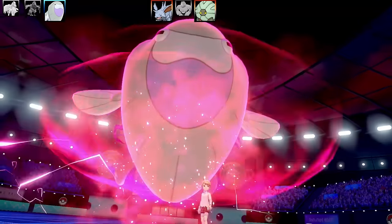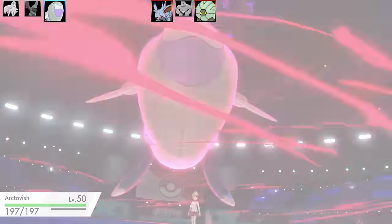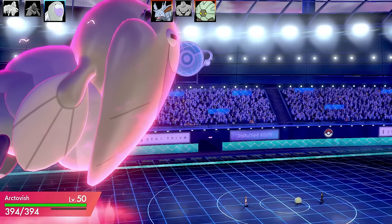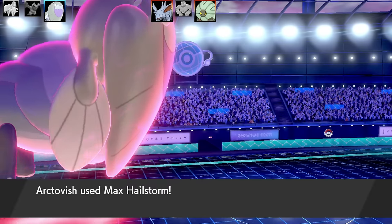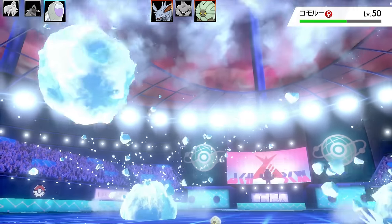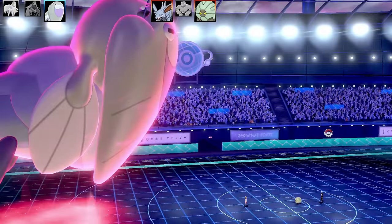And then I could get a Quick Claw, and Brine obviously will hit them for double base power. It hits very, very hard, like a 120 base power. It's very, very powerful. So go for the Dynamax Arctifish here. I'm going to be going for the Max Hailstorm. This is also going to help my ability too, so I'll be very, very speedy, plus I've got a Quick Claw. There's not too many Pokemon that are going to be able to outspeed me.